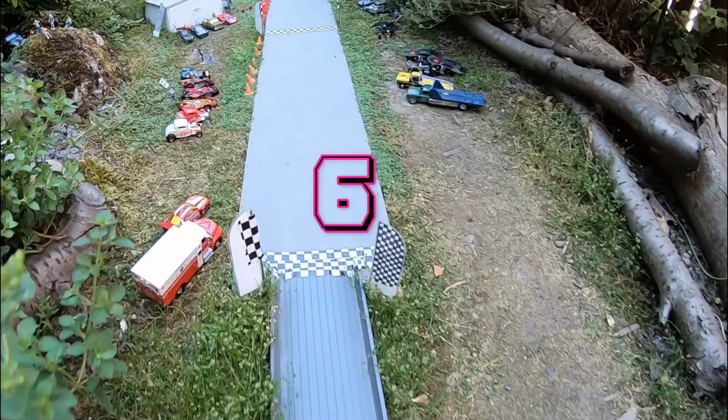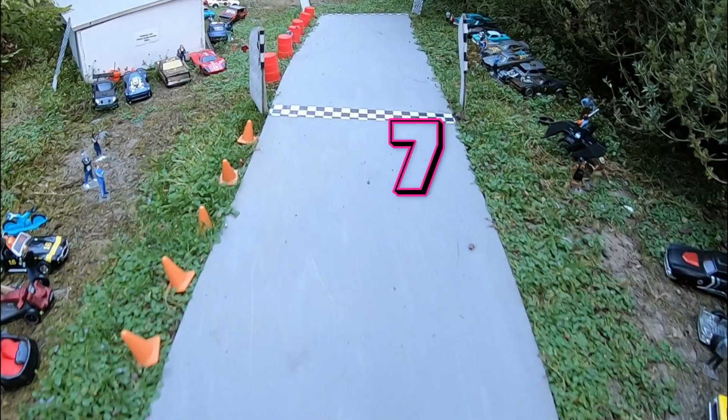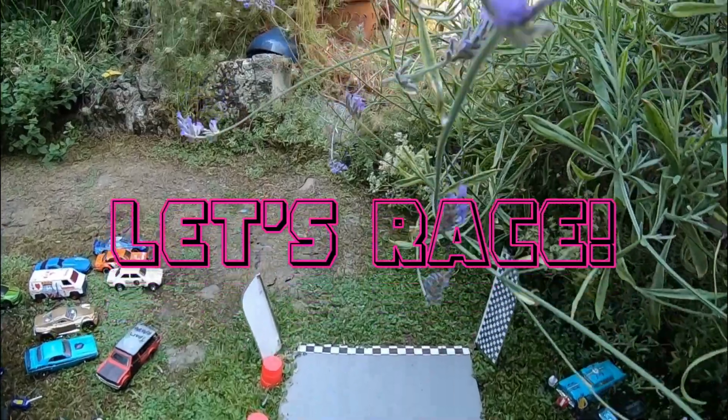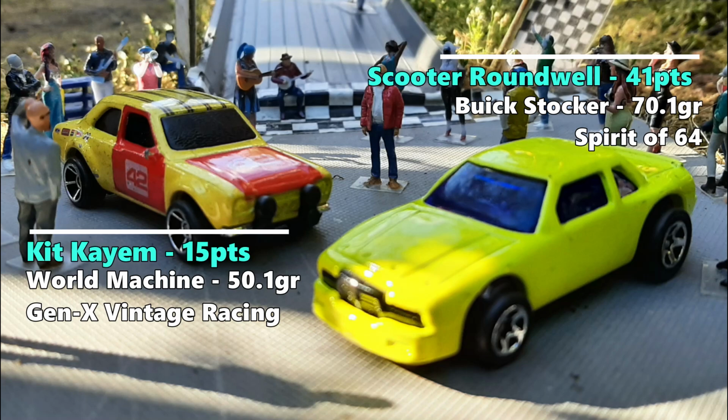Checkpoint 6 comes down at the bottom of the finishing ramp, and then checkpoint 7 and 8 are both on this open stretch of track where there's no curb, there's no barriers, there's nothing to stop cars from flying off the track there. And here we go, the first runs of the day.